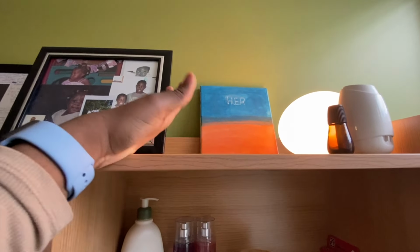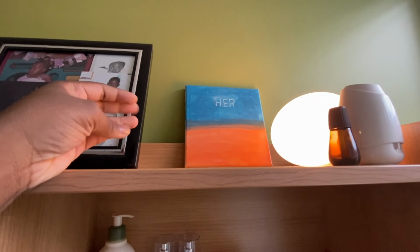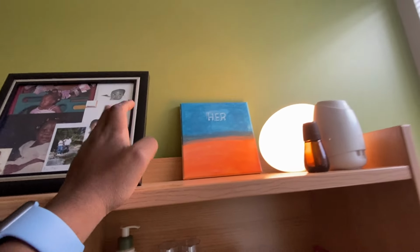It's supposed to be her album cover, but then I got the color wrong and then I just didn't finish it. So maybe one day I will eventually finish it and it would look like the actual album cover and not just say her with 2 random colors on there.